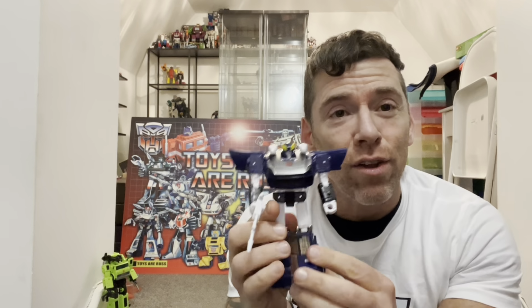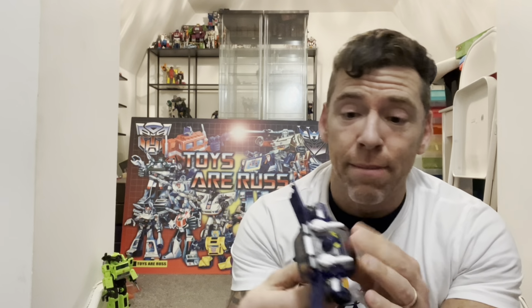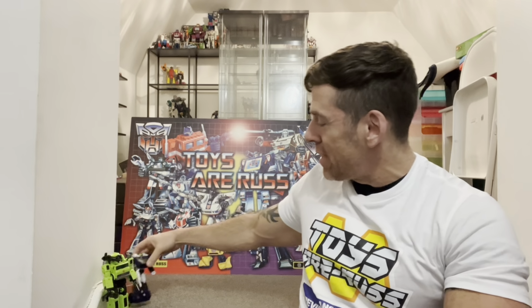This one, again, I love it. This was a Target exclusive, and Tim Banerjee, bless him, he was on holiday in America and he managed to get this for me. I love this, going back to the Diaclone colour scheme of, it is Blue Streak, isn't it, but it's Silver Streak, that's what it says on the box. And he narrowly missed out, and yeah, we got loads of this particular mold, haven't we? But he just missed out.